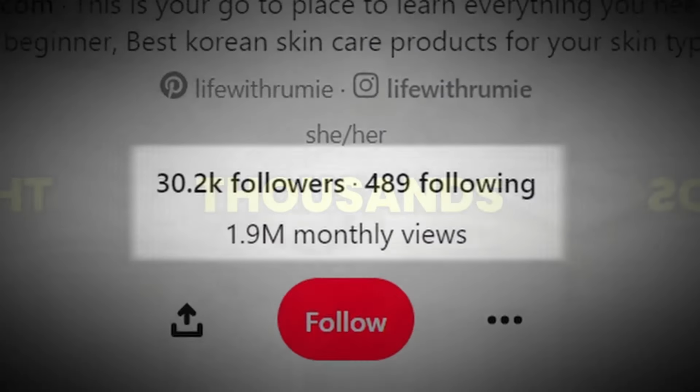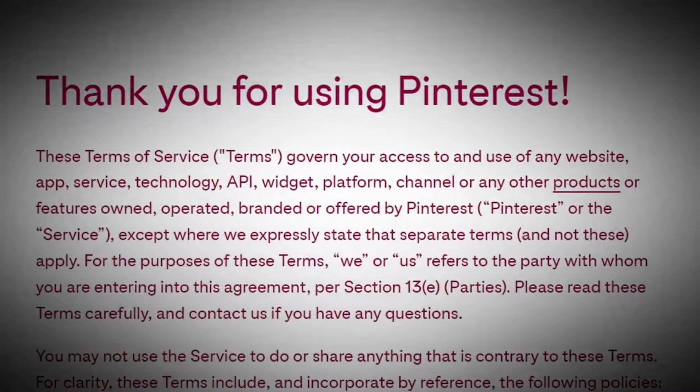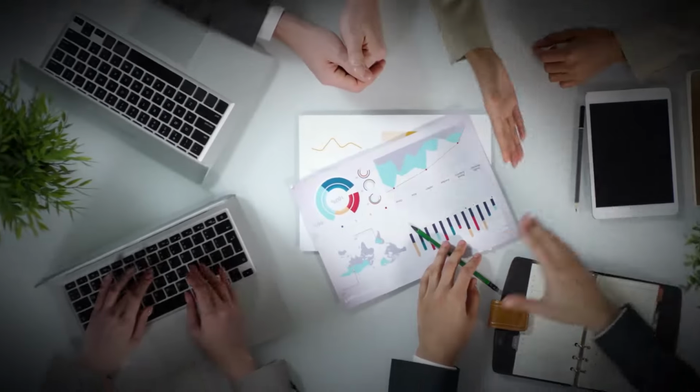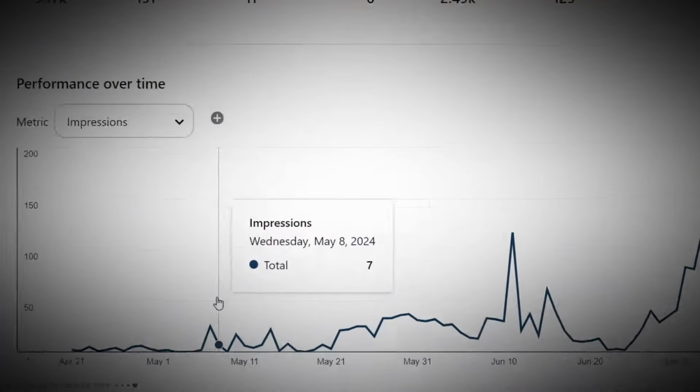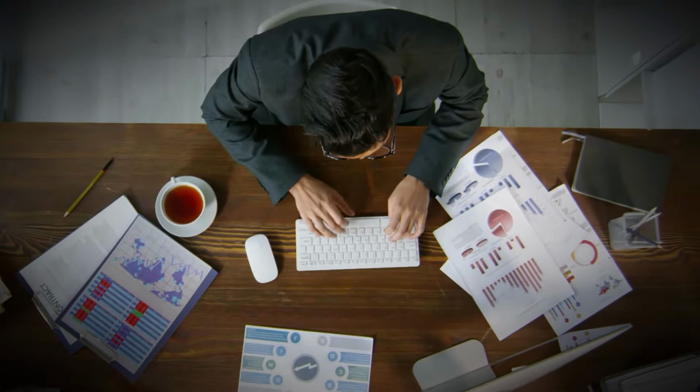Complete beginners are making thousands every week on Pinterest by adapting to the platform's recent changes, which many are unaware of. In this step-by-step tutorial, I'll show you how to build a business on Pinterest without spending money, having prior experience, or showing your face. You just need to follow each step carefully and take your time on this.